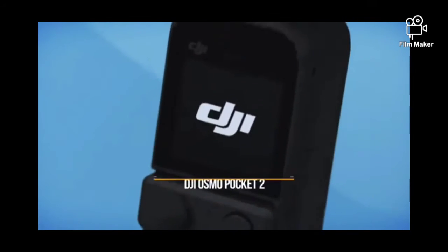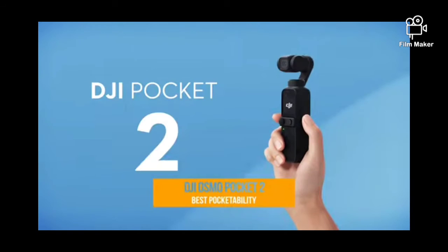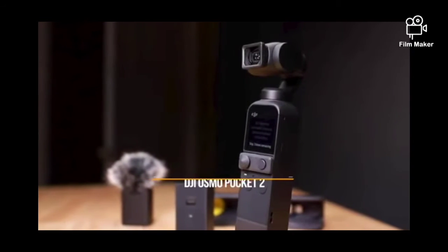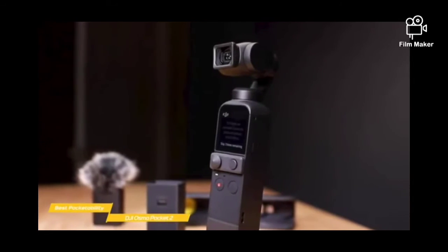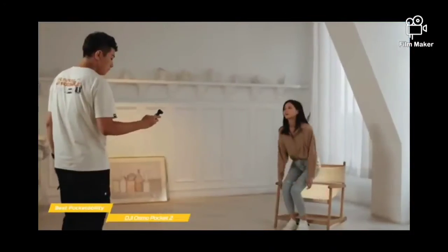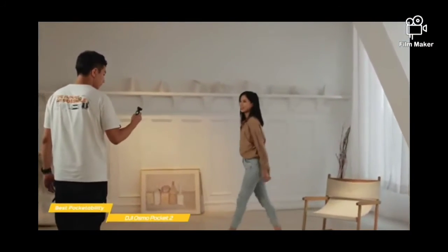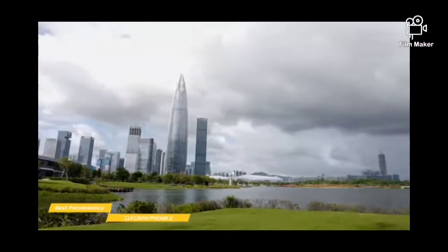Last but certainly not least, we have the DJI Osmo Pocket 2, our choice for the best cheap vlogging camera for pocketability. The DJI Pocket 2 is a great cheap vlogging camera with a built-in 3-axis stabilizer that can fit in your pocket, and it's a great choice for vloggers who don't want to be weighed down with a lot of gear. It has a large sensor, a good autofocus system, and the ability to shoot high-quality video and stills.